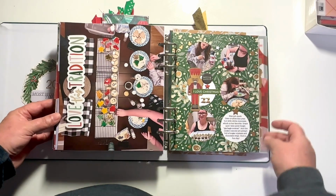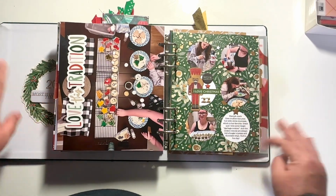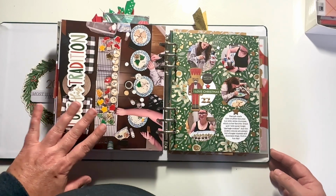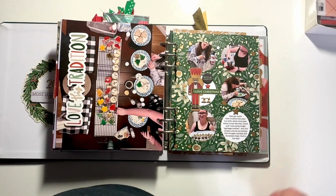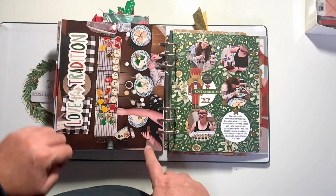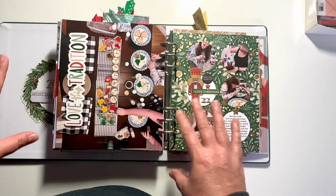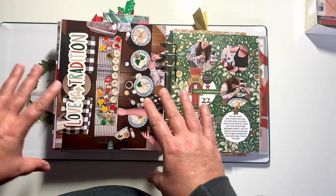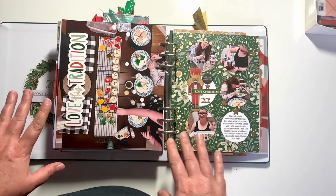Just some random pictures of making cookies, simple journaling, but I really liked this perspective of our dining room table, and I stood on top of a chair and then took a picture straight down, and I just feel like it's very, like there's no posing. It's just a very candid shot.